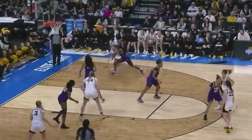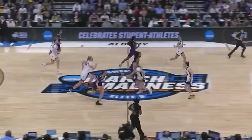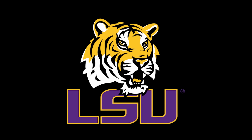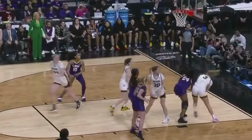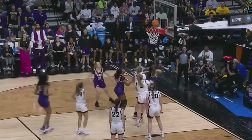Angel Reese finally broke her scoring drought. She got a touch on the ball here, then turned defense into offense on this play, showing her motor and determination to get down the floor before everyone else and finish. The Tigers started to hunt their way back into the ball game, fighting on the offensive glass and forcing the ball into the hoop by any means necessary. Iowa's clock management was pretty poor towards the end of the third.